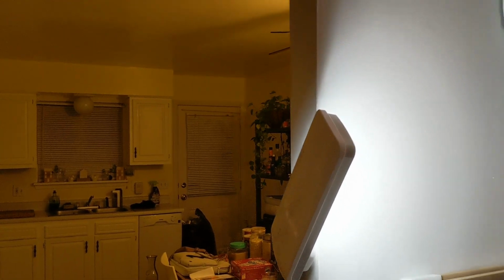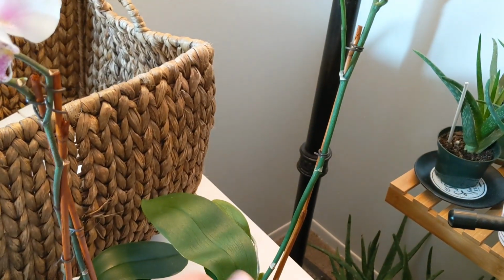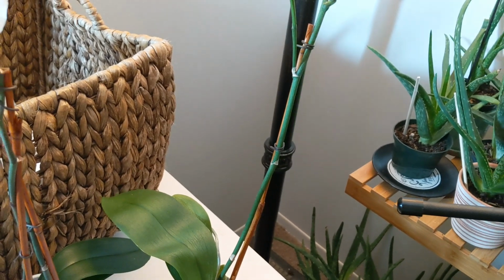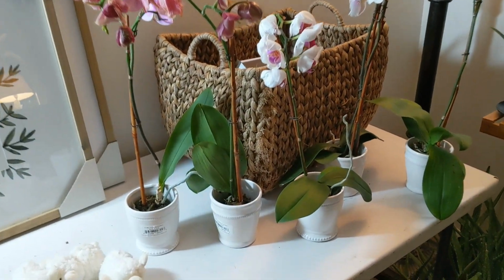He's up there, don't mind the table. My Christmas cactuses, everything like that. I haven't found any of those this year, and I'm thinking it might be a little too far gone. Last year I found them right after Mother's Day, but that's okay. I did find these orchids. I have 6 of them.